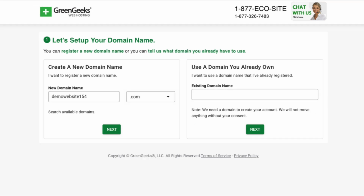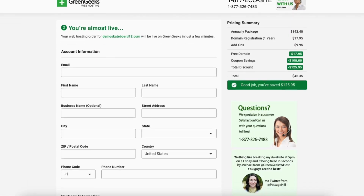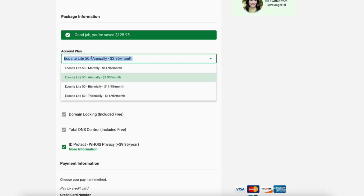Once you have the domain name that you want, hit the Next button. You'll now be directed to a page where you'll enter your account information. You'll then want to go to Account Plan. If you click on it, you can select the GreenGeeks hosting term you'd like to go with. You'll get the cheapest pricing with the annual 12-month term.